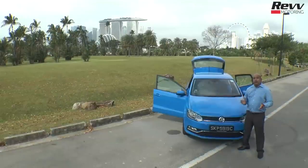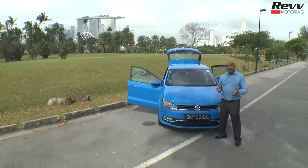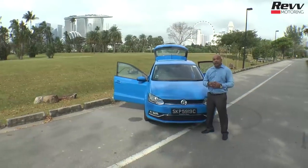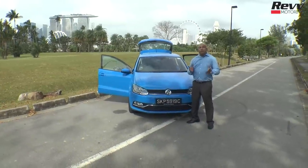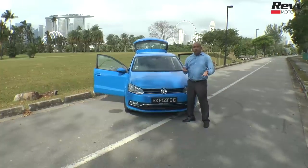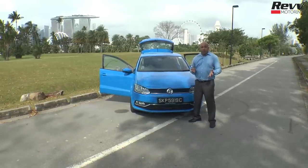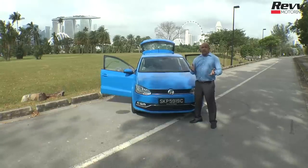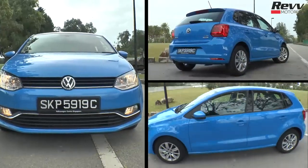Now let's talk about figures and how much it costs to take home the Polo. It's going to cost you $115,300 inclusive of COE, and the road tax is $507 annually. Overall, if you're looking for a car that is sporty, very fuel efficient and reliable, the Volkswagen Polo is the way to go. The price bracket might offer you a couple of alternatives, but if you look at the bigger picture, you're getting a solidly built German car.